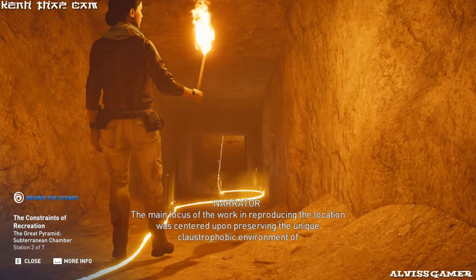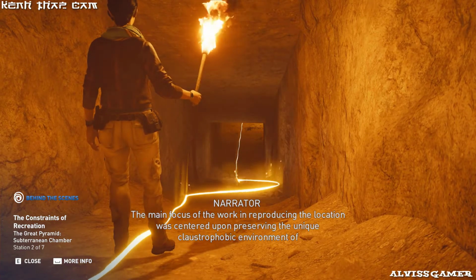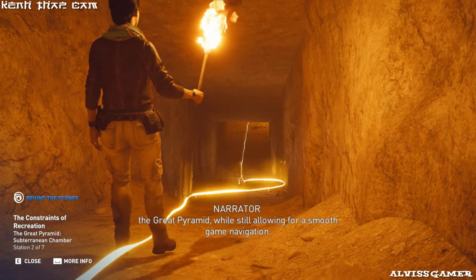The main focus of the work in reproducing the location was centered on preserving the unique claustrophobic environment of the Great Pyramid, while still allowing for smooth game navigation.